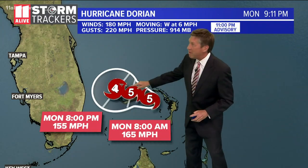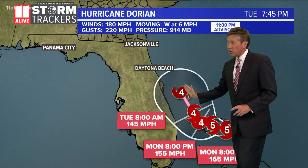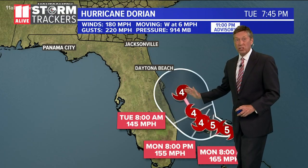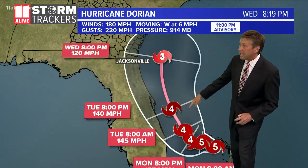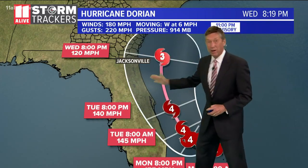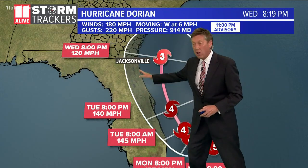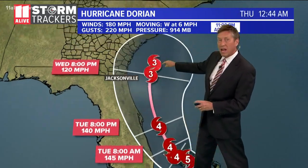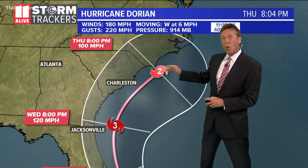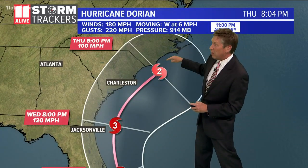It will maintain Category 5 status tonight, and then by tomorrow coming down to a Category 4. We then think it'll start taking that turn during the day of late Monday and into Tuesday, continuing to move up as a Category 4 on a Tuesday off the coast of Florida, but still bringing in hurricane force winds and strong and heavy rain there along the Florida coastline. And then a Category 3 on Wednesday off the Georgia coast. Once we get into Thursday night, a Category 2 as it's nearing the North Carolina coastline.